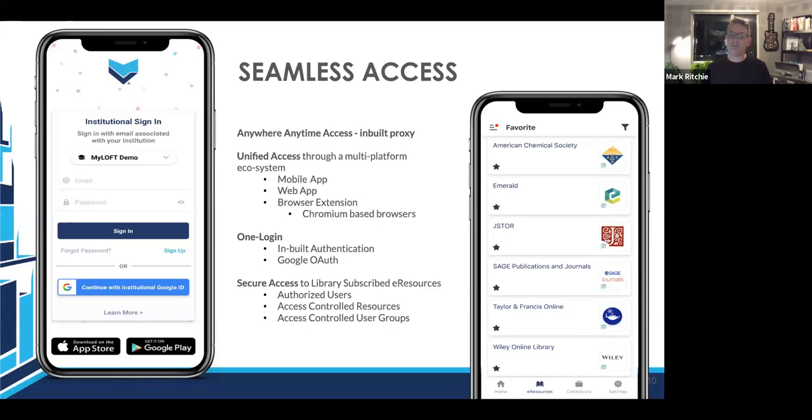The web app replicates exactly everything that the mobile app does, but it's really intended for an on-site or an off-site, a true anywhere, anytime experience. And that browser extension actually keeps the users connected to your library at all times, which I believe is an extremely valuable solution for the institution.